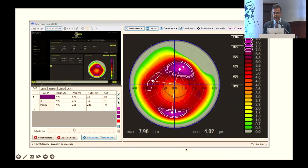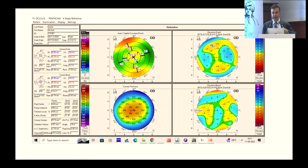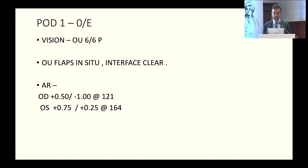So this is a very no nonsense kind of a thing which helps you make these treatment plans. We went ahead with the treatment, and this is the post-op cornea's shape, which comes out pretty good. The patient got an excellent result for both eyes and was almost 6/6 on day 1 with very good astigmatic corrections. So these are very gratifying results.